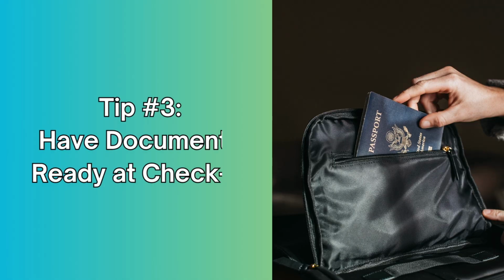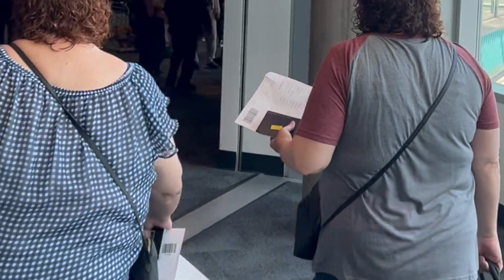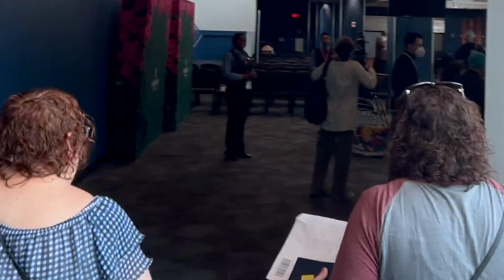And speaking of check-in, make sure you have all your documents ready before you get into the check-in line. Get your passport, your ID, and all of your cruise documents ready to go because you're going to need them. We like to keep ours in a neat folder so that everything's there and accessible at our fingertips when we go through the process.